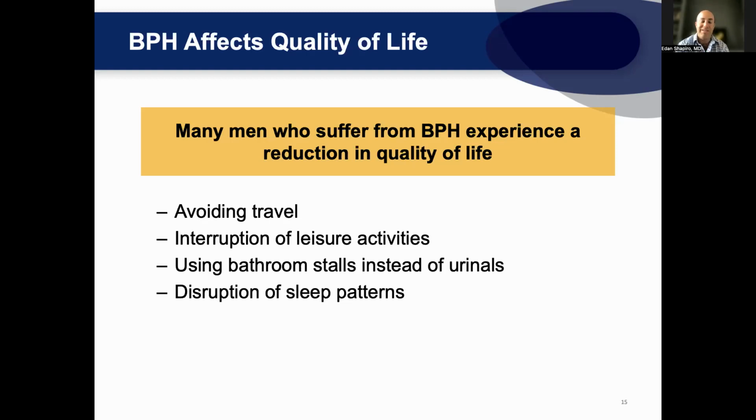I had a gentleman today who I saw in the office who is telling me that whenever he travels, he needs to make sure that he is always sitting in the aisle. And that just impacts him. Now, that's not the biggest deal in the world, but I bring it up to illustrate that it's the little changes in day-to-day life. If you make sure that every time you go to a store for shopping or go to a movie that you're aware of every bathroom and know where everything is, that can be a major disruptor in life.